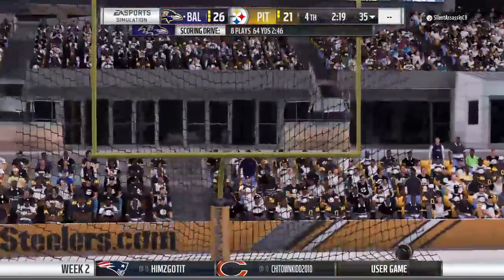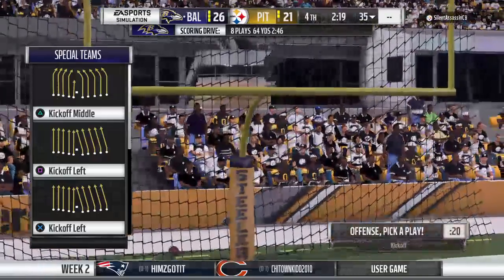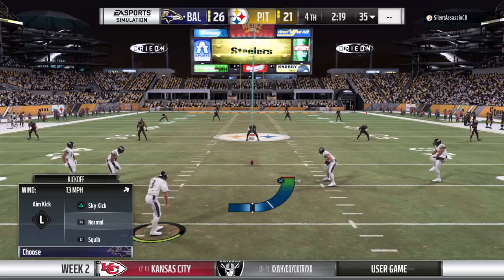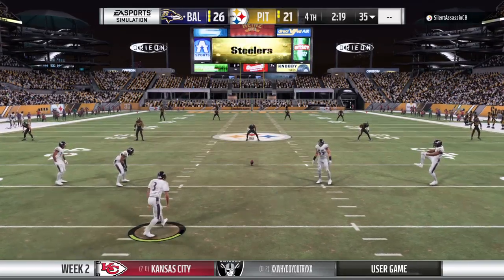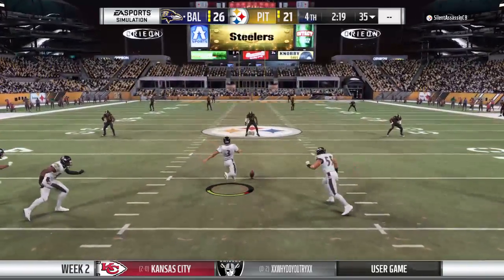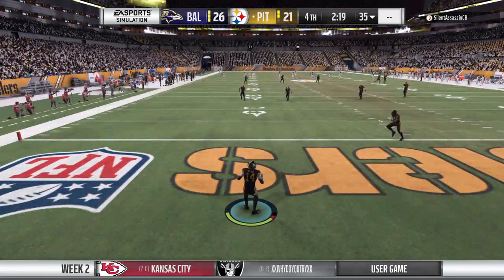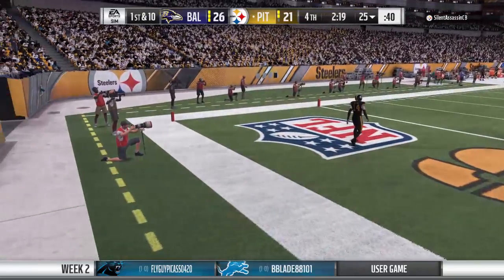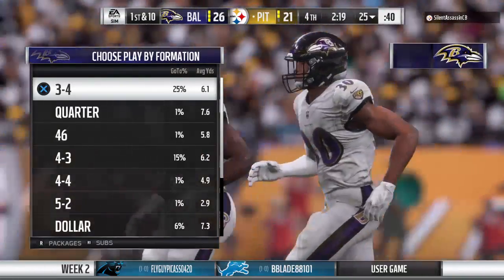Now, these have been no picnic for him so far. He's missed two, but this one is good. Lutz now to kick this one away. And this will be a touchback as that sails over the end line.